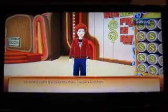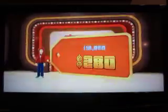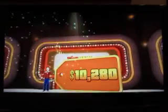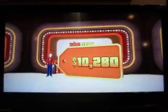Yeah, the game thinks I'm gonna give up $10,000 to punch that last hole. Yeah, I don't think so. All right. Time to spin the wheel.